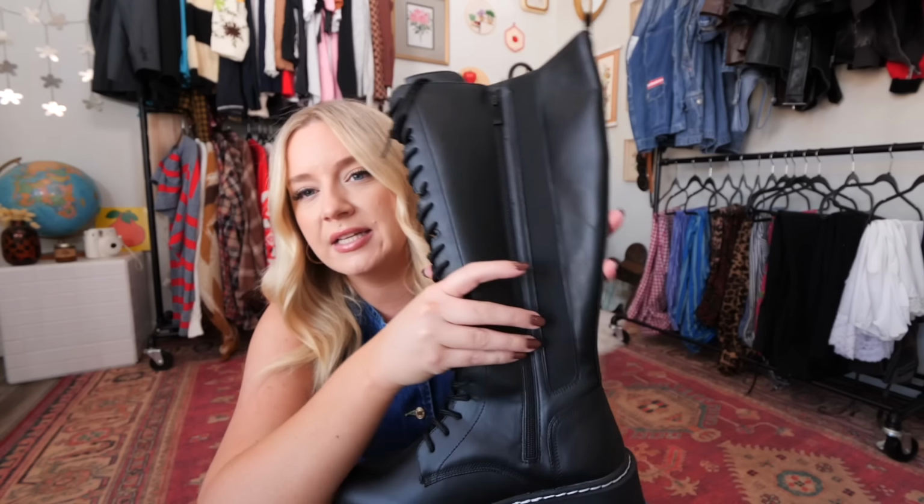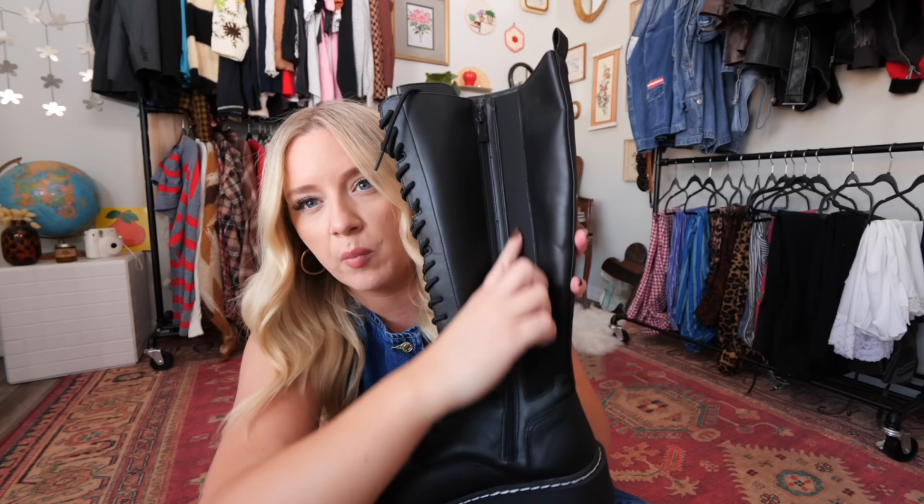And here's what the inside looks like. So there is a small panel on the inside of that stretchy material. That's another pet peeve of mine, when brands, instead of just making the boot wide width, add this gigantic fabric panel. This is small in comparison, but it's really annoying when it's an entirely elastic piece instead of just the actual material of the boot. So this is not bad. I do wish the whole thing was just the same kind of pleather material, but that's okay.